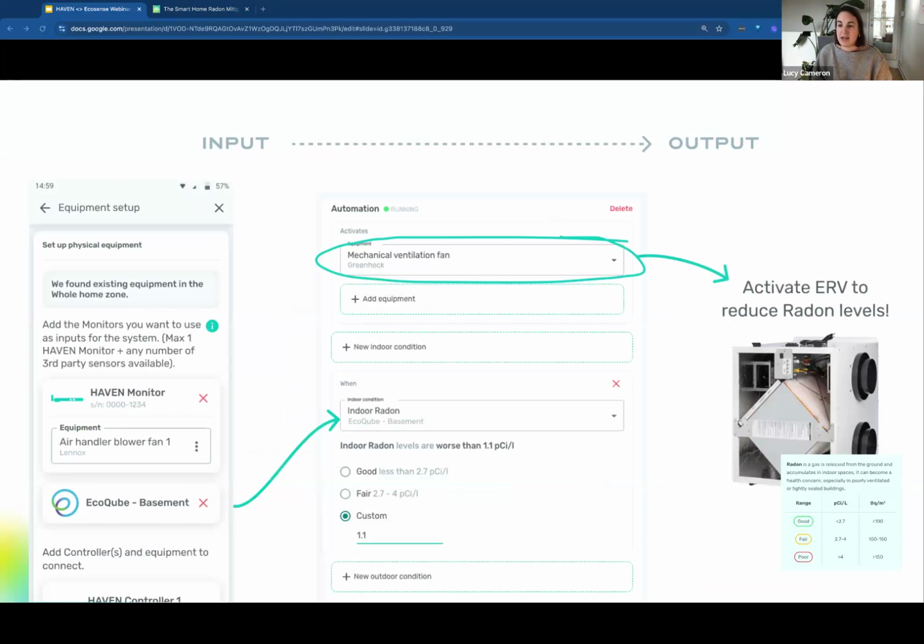Our end goal was the ability to add the data into our controls logic so that we can now activate ventilation equipment on demand when we see levels cross a certain threshold via motorized dampers or ERVs, all these different types of mechanical ventilation. So I just have a few screenshots here that illustrate sort of what it looks like in the install workflow when the pro adds the EcoQube into the automations setup.